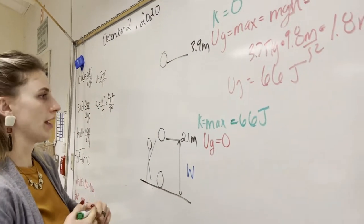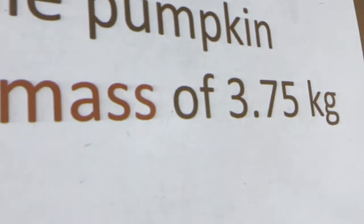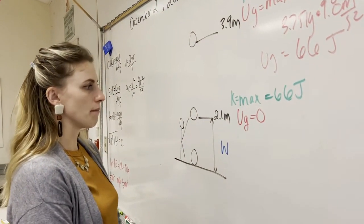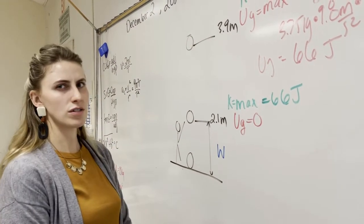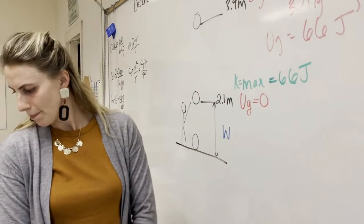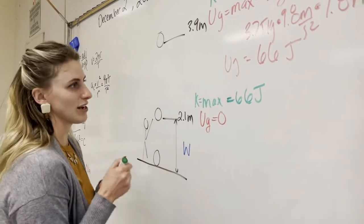So if we know the kinetic energy and we know the mass, what can we find? Can't we find the work? We know what the work is. The work is going to be 66 joules. We can find the velocity. There you go. That's what it is.